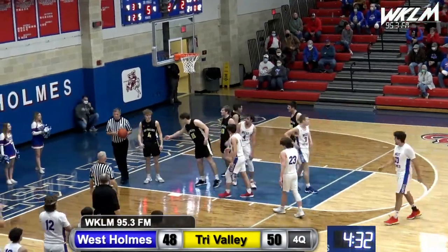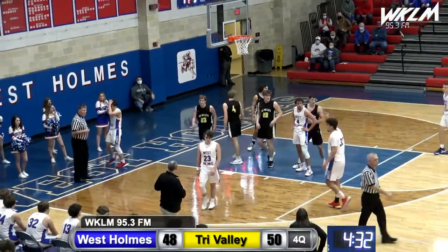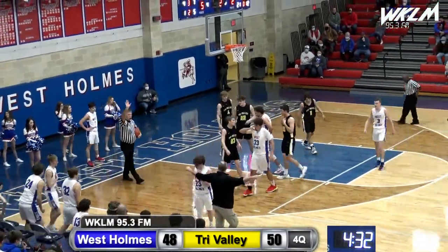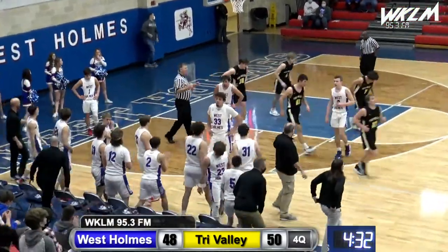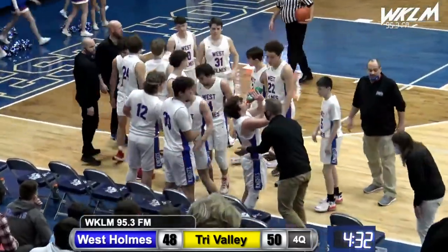Held ball. Arrow does stay with West Holmes. Just a couple of times Stair has done that, forcing those jump balls. Absolutely. He's got quick hands and long arms and good reach. Good effort. 4.5 to go. 50-48 Tri-Valley. Timeout West Holmes.